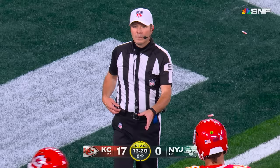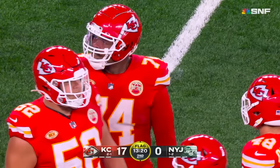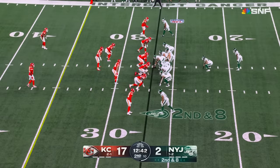Personal foul, face mask, offense number 74. That foul occurred in the end zone. There you go. That's a safety. Jermaine Johnson, Jets formation for only about seven days.